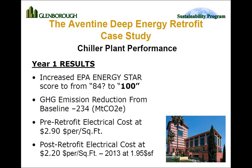Again, talking a little about the improvements from an 84 to 100, but I think in California, when you look at AB 32, the Global Warming Solutions Act of 2006, this one metric alone should motivate more individuals and organizations toward performing these deep energy retrofit strategies, because when you look at the results, they're pretty amazing. Prior to the project you were spending roughly around $3 a square foot, and now it's way under, even though this shows back in 2007, 2008, $2.20 per square foot. Today it's at $1.95 a square foot.